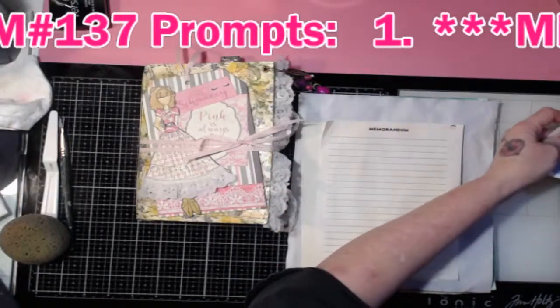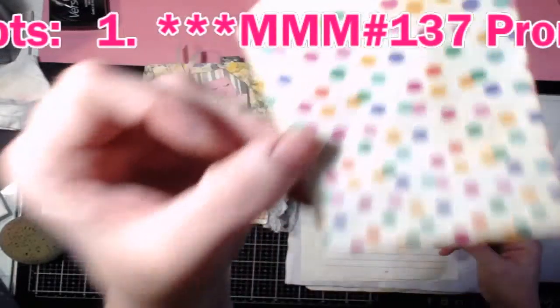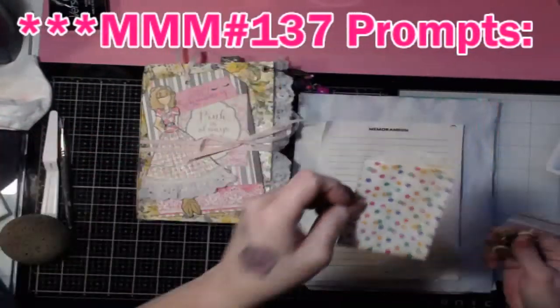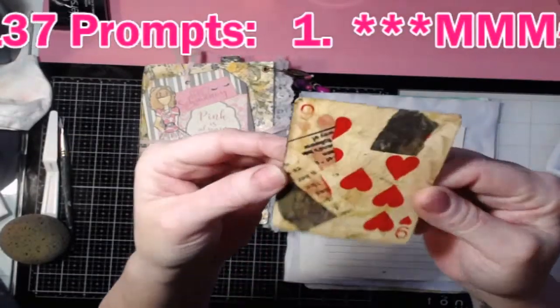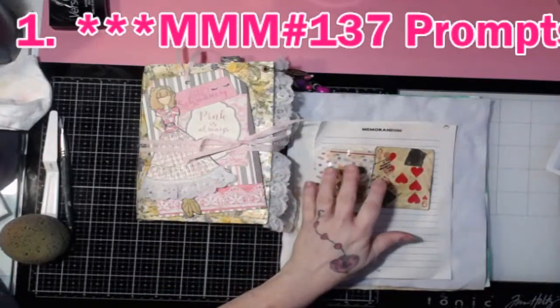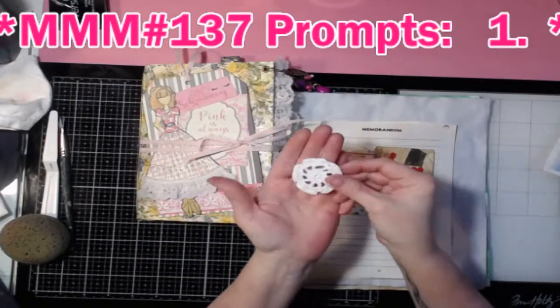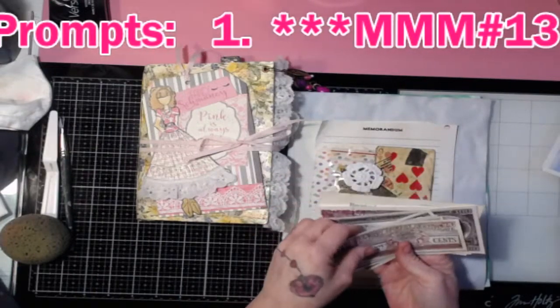And let's see, there is a little cute envelope that was coffee dyed. You can almost barely see it on camera, but it is. And some cute buttons. Look at this, she made this playing card. Isn't that cool? She altered a playing card. Very cool. There's a little doily. Ooh, I'm rich. She sent me money.